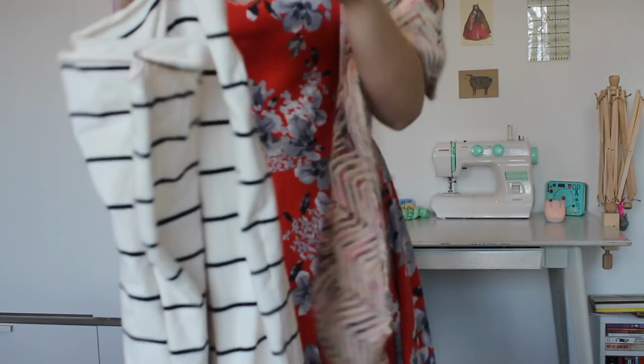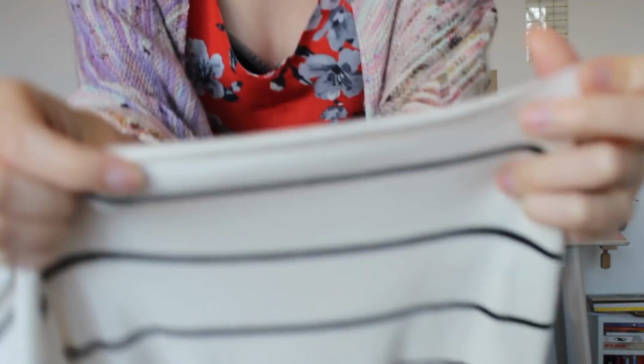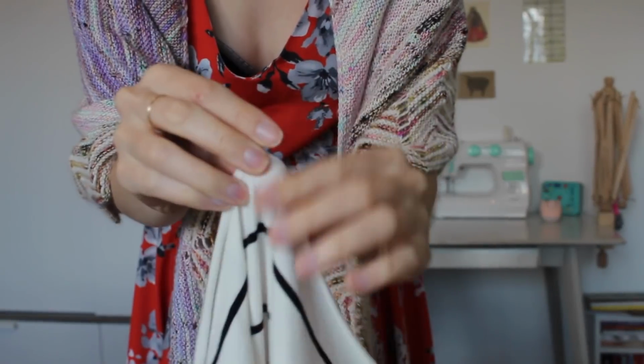Let me show you if I can. Yeah, I have not hemmed it. I don't know if you can see. It just doesn't lay flat. Even when I iron it, it's curling everywhere.